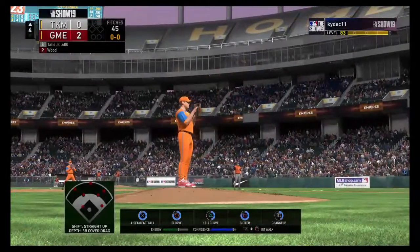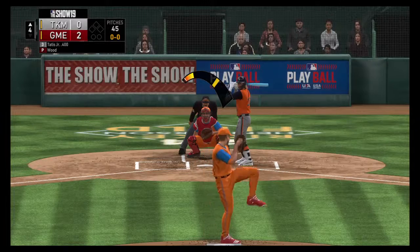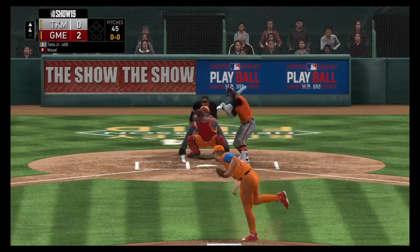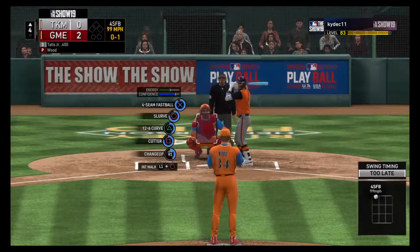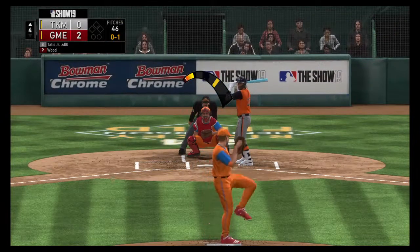Leading off the inning, Fernando Tatis Jr., as they'll look to get something going here and even this game up. Hey, we're still in the early stages in this one. They're only down by a couple of runs, but it's really key for this leadoff guy to try to get on and get a big inning started.